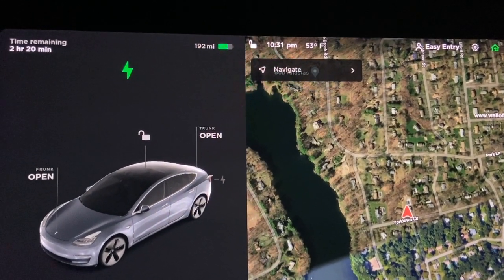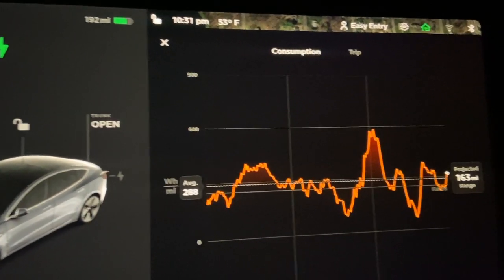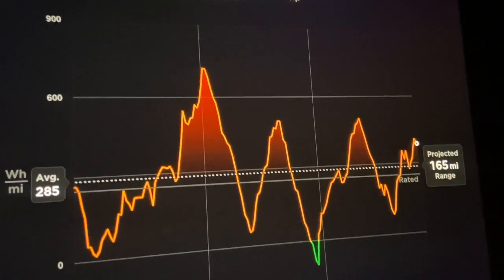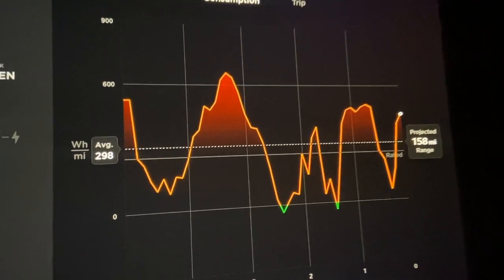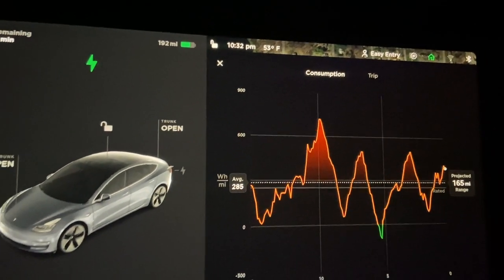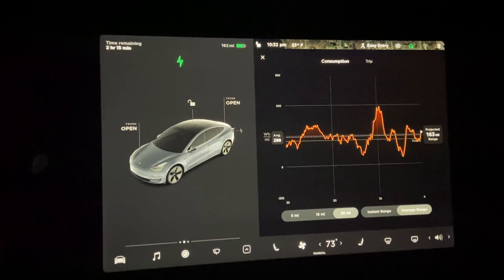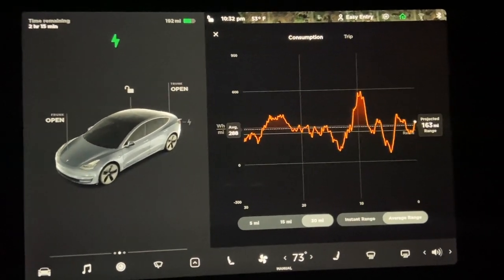So you can see that once I pull up the energy information, it's rolled up into an average watt hour per mile. Now, if we put that in kilowatt hour terms, then that's 0.285 average for 15 miles, and then this one is for 5 miles. So 0.288 for the last 30 miles. It gets a little bit more efficient at 15 miles, showing 0.285. And then way higher if we filter down to the last 5 miles.